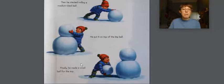Then he started rolling a medium-sized ball, and he put it on top of the big ball. Finally, he made a small ball for the top. So we have a large ball on the bottom, a medium ball in the middle, and then he's going to put that small ball on the top.